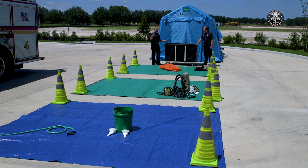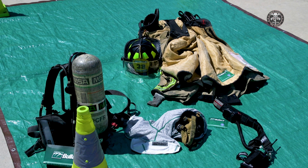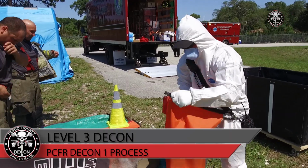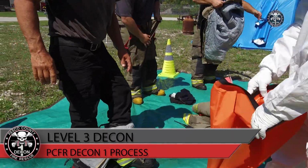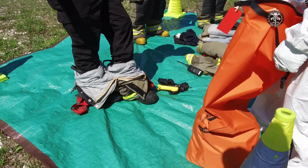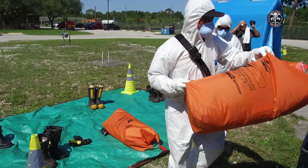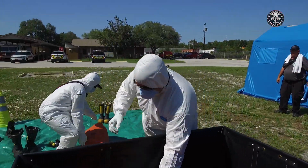The difference is in stage 2, you're leaving hard equipment, so your helmet, your SCBA, and your mask. The next stage, you're dropping off your soft PPE, so your coat and your pants, your radio strap, your hood, and your gloves. We want to make sure, this is very important, that it goes in the same bag so we get your gear back. Once it's in the bag, you roll it, snap it, and drop it in the bin.